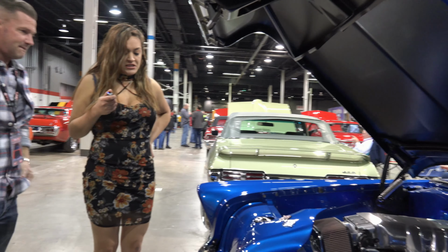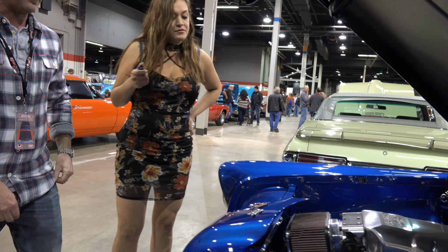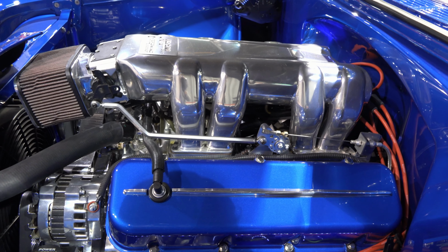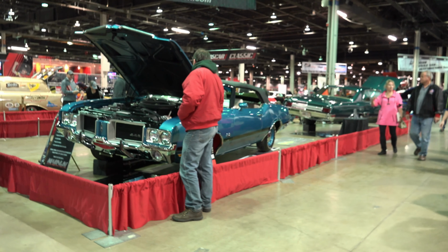Wow, they did an amazing job here. So it's a 502 ramjet engine, 502 horsepower, dynoed out at. Do you drive one of these cars? That's our car right there. And yes, we do get to drive them.